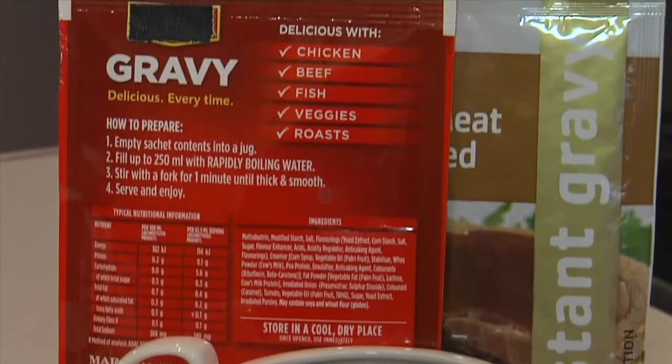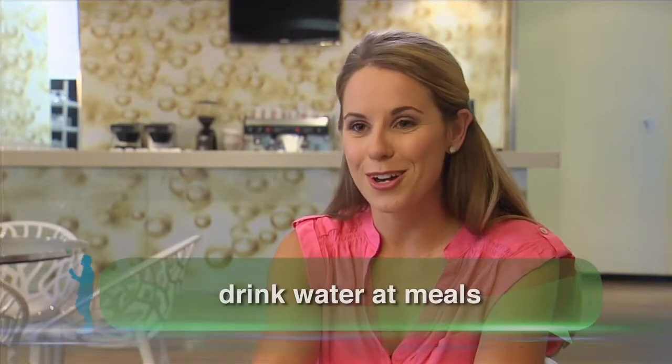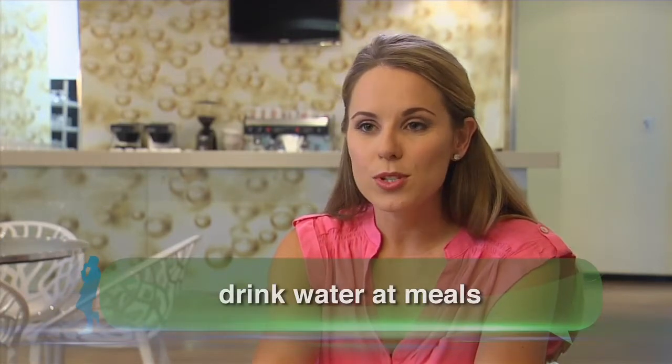If I had to choose my top 3 tips, I would say with every meal have a bottle of water on the table or a glass of water. The water is just going to help to take the edge off your appetite. It helps to slow down your eating, which is great.